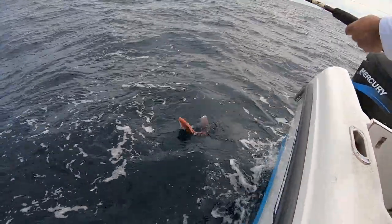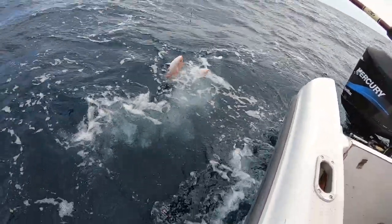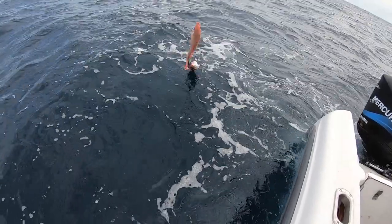Oh, God! It was a big shark under the big one, the shark was after it. Holy crap. Great God, he was here. We'll pull him out of the water.